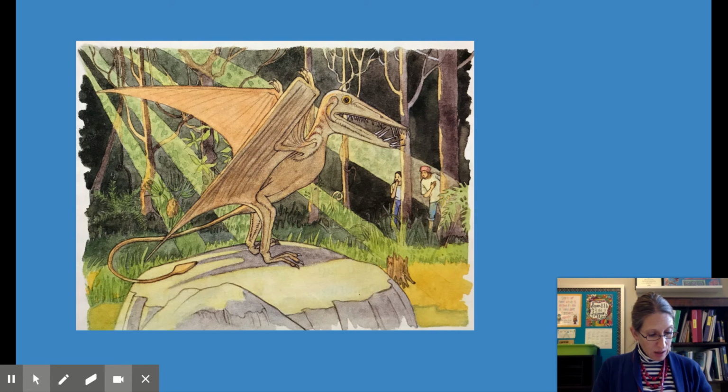Before Edna could stand up, she heard noises from the clearing. There was a leathery, flapping sound. Probably the winged creature.